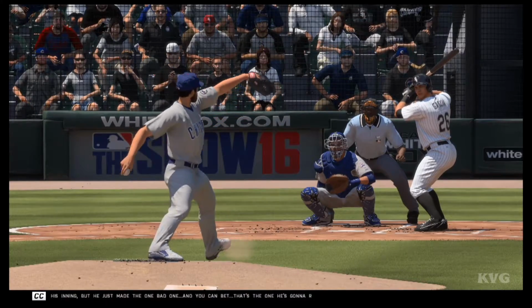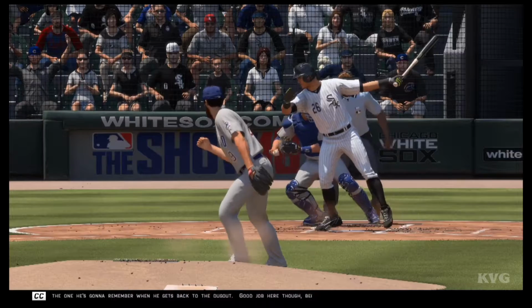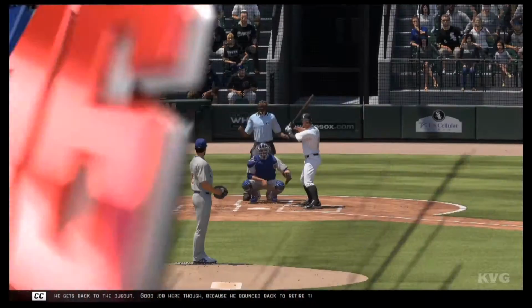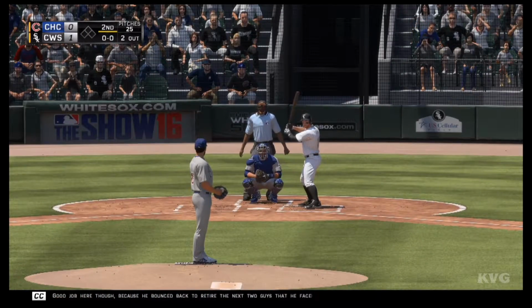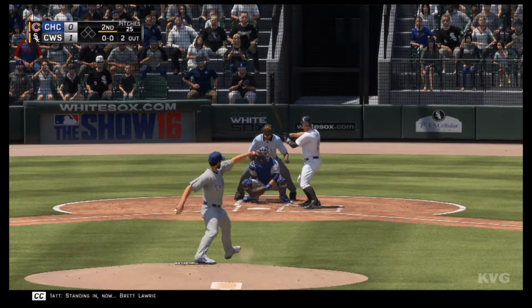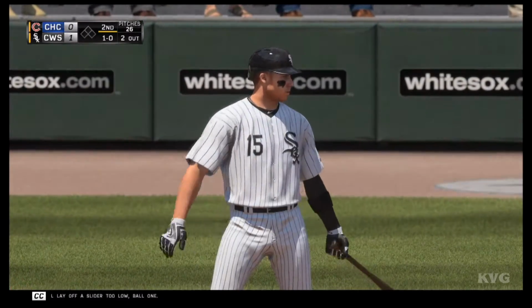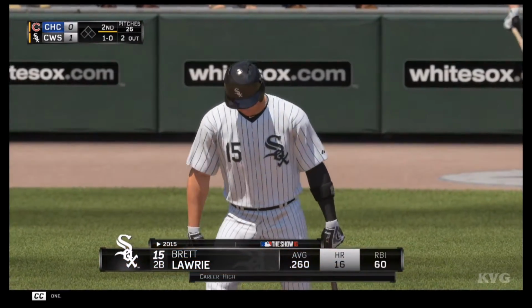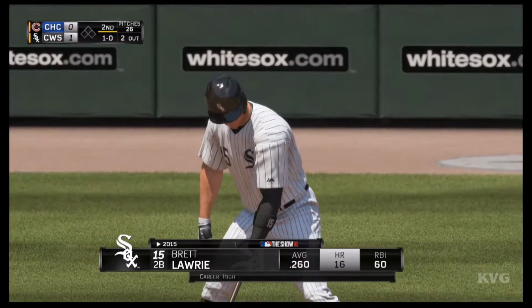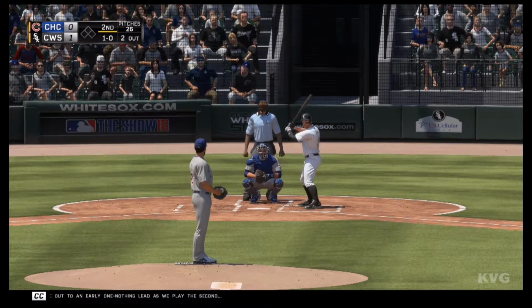And you can bet that's the one he's going to remember when he gets back to the dugout. Good job here, though, because he bounced back to retire the next 2 guys that he faced. Standing in now, Brett Laurie. As he'll lay off a slider too low, ball 1. White Sox are out to an early 1-0 lead as we play the 2nd.